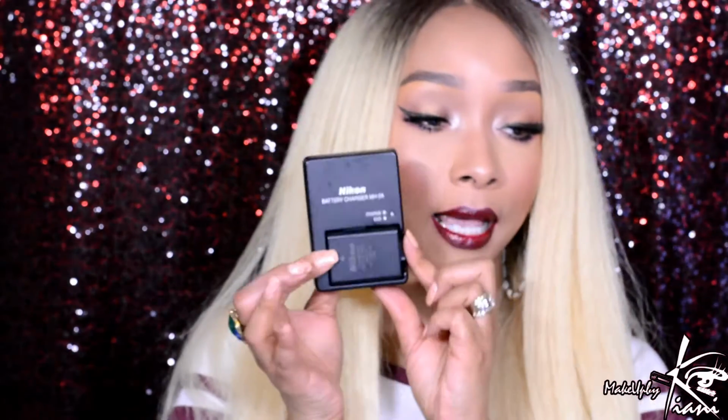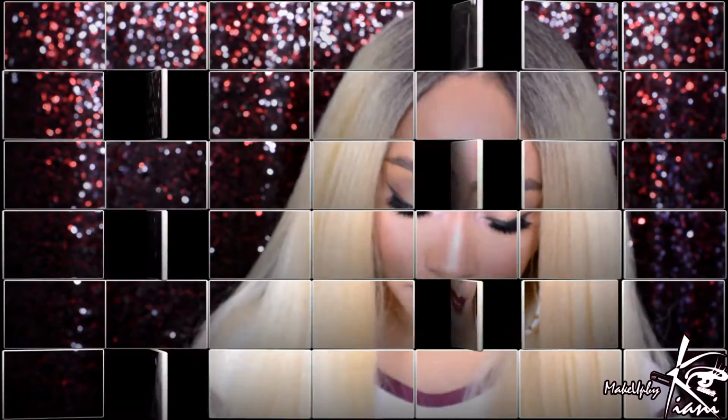Next, I always take a backup battery. This one is my Nikon one, but I normally travel with a backup battery pack for my Sony, which is my vlogging camera. It's just essential. I always keep a backup battery pack in my bag.